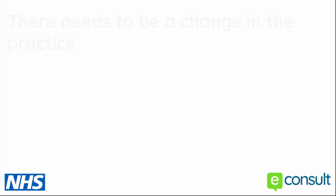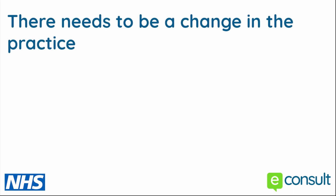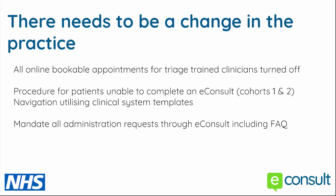So for practices, the key change for them is that they need to make sure that they have removed options for patients to book appointments themselves, whether that's face-to-face, walk-in, or through any online booking service. This means that patients then, when they call, walk in, are advised: have you got the internet? If so, can they please complete an eConsult? If they say no, they haven't, then that's when the cohorts and how you manage those cohorts 1 and 2, you have to have a process.